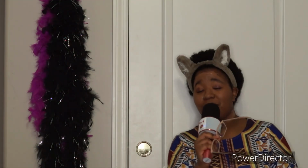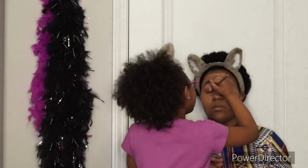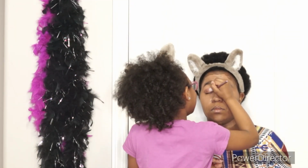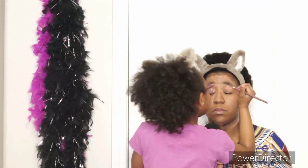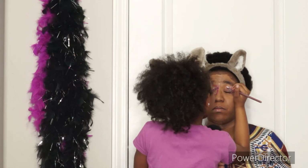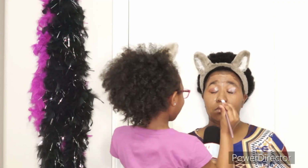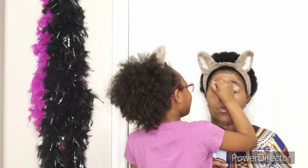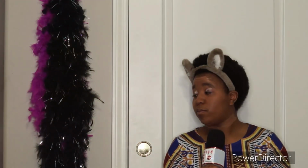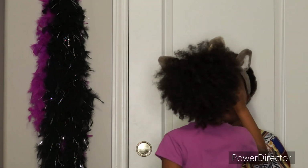Okay. So now she's about to apply the light color on the inside of my corners. Only on the inside, Laura. You should not be shading on the outside. If you need more, go get more. Don't try to blend it. You're not ready for blending just yet. You call that a day.